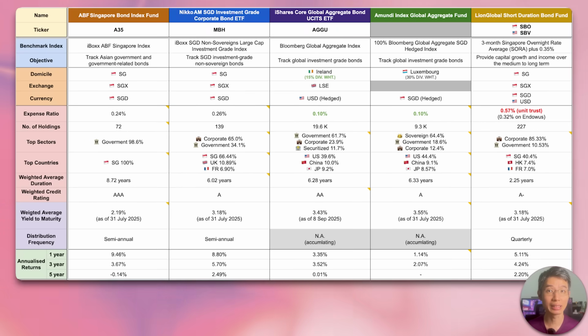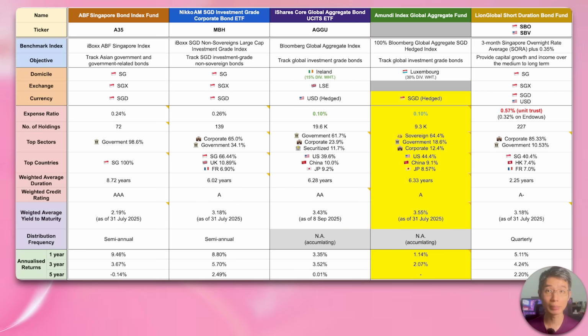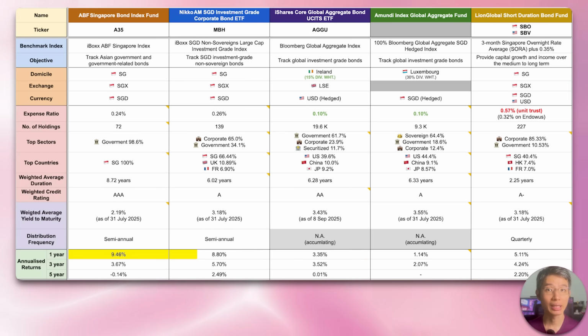Now that we understand how the LionGlobal short-duration bond fund works, let's look at how this bond fund stacks up against other popular bond funds and ETFs like A35, MBH, AGGU, and the Amundi Index Global Aggregate Fund. If we look at the one-year performance, you will notice that A35, which holds many Singapore government bonds, and MBH, which holds a mix of corporate and government bonds, show stronger returns. This is partially because both of these two ETFs have a longer duration. So when interest rates fell recently, they benefited more from the rebound in bond prices.